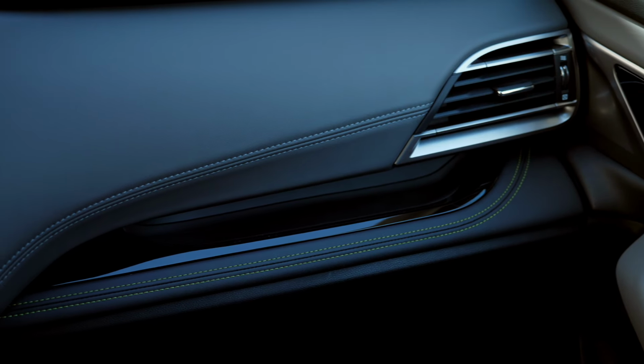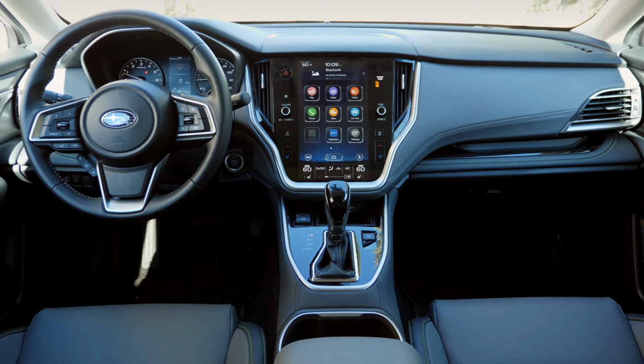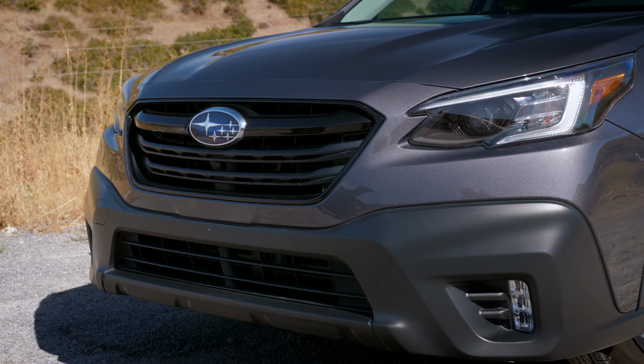You can almost hose them out. You can put your feet all over the inside, and you can use your toes to control the satellite radio if you want. It's the outdoorsiness of the vehicle that is so appealing. Yes. And I like it for that. And well done, Subaru, finding the niche and killing it with sales.